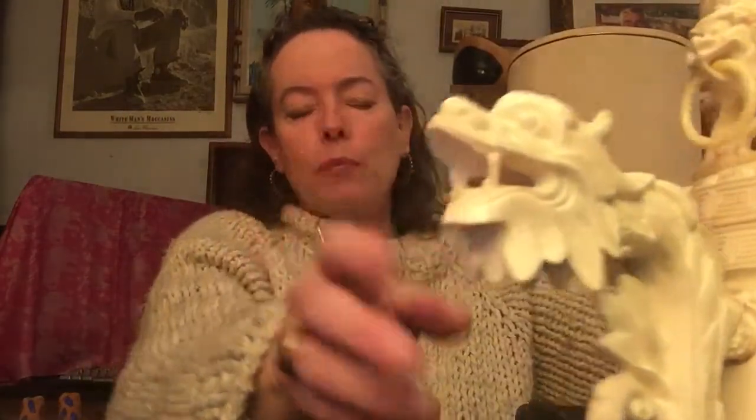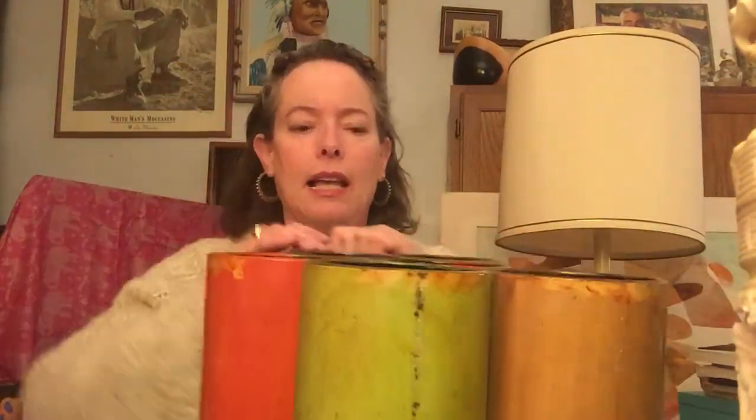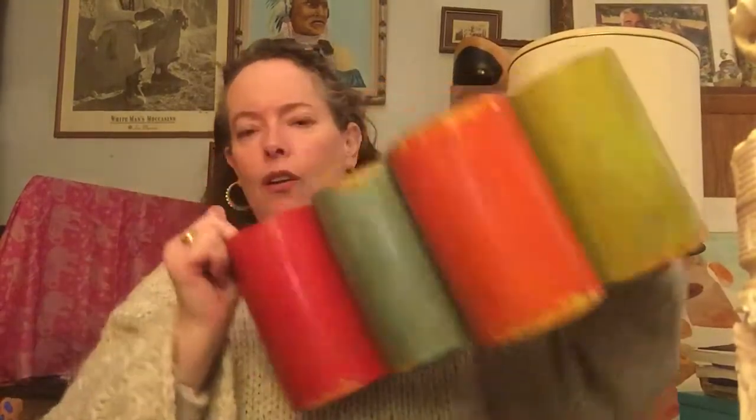All right, and I have another piece here. Oops, I did that thing again with the hand. This is completely different. Take a look at this. Here, let me get my dolls out of the way. This is a storage container. And you see all the bright colors on this? Isn't that cool? They've all been welded together. And you can set it up like this.